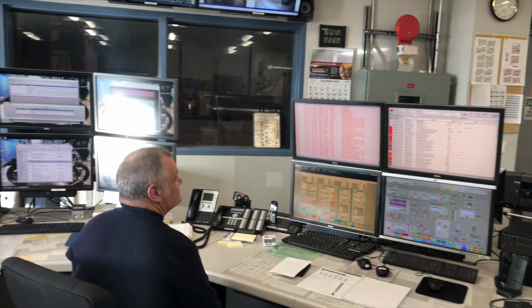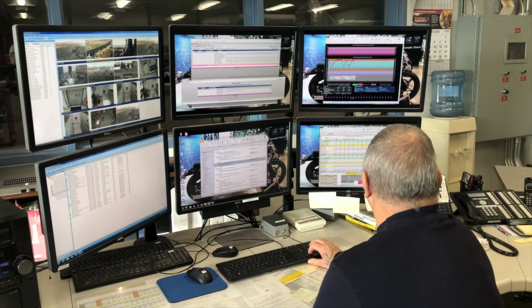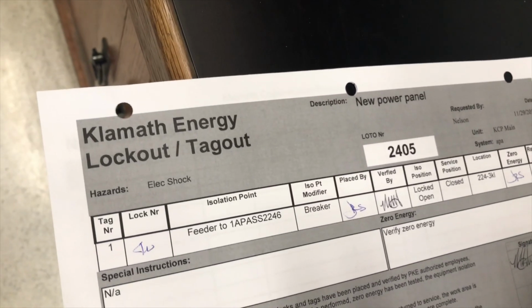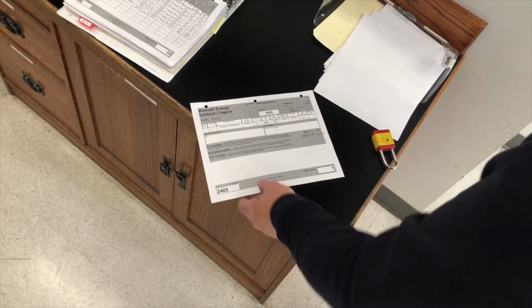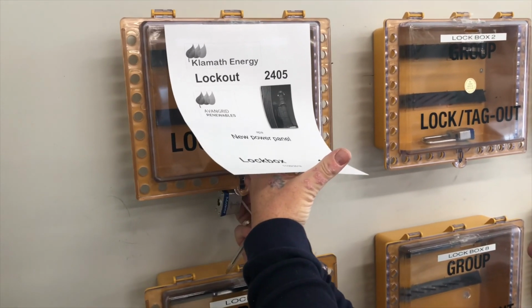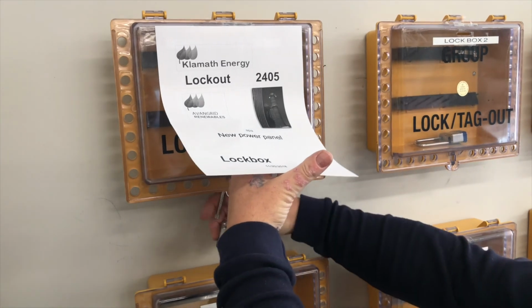This is the control room. The control room is always manned and is the nerve center of the plant. All permits are obtained from here. Working on equipment that is not locked out is not allowed and is against OSHA regulations. Before you begin work on any piece of equipment, the equipment must be de-energized and locked out.